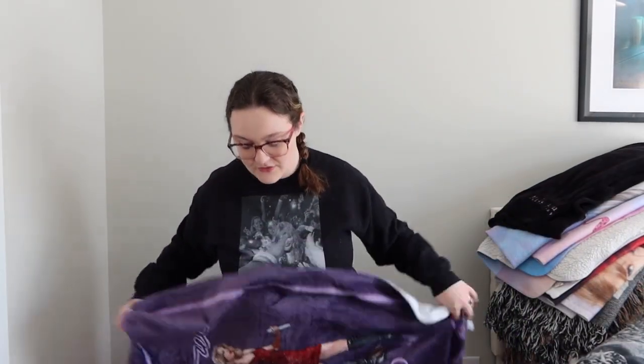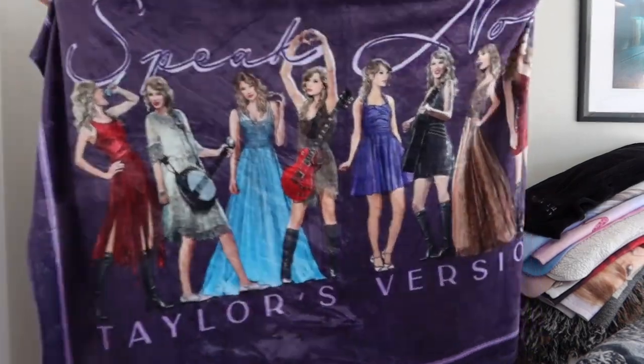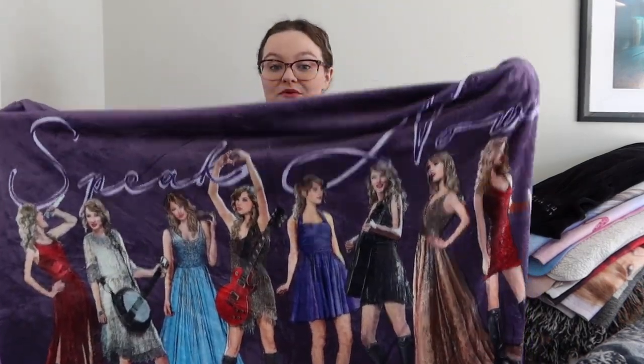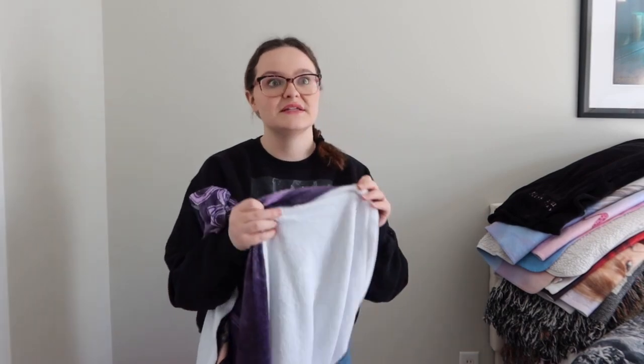Okay, the next one that we have is the Speak Now Taylor's Version blanket. And this has all the Taylors from the Speak Now World Tour on it. And I think it is so gorgeous and so cute. Now this one is pretty thin. It's kind of like the material of the Miss Americana one, maybe a little lighter, but it is incredibly soft.